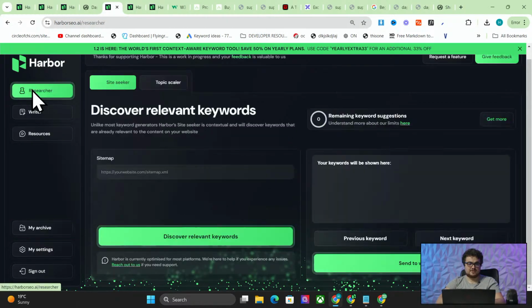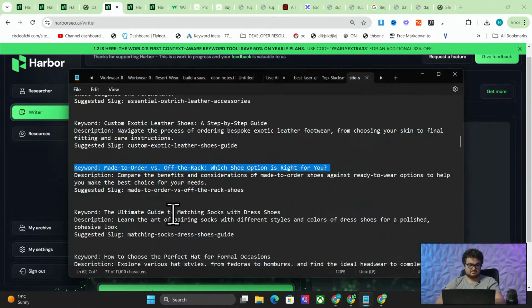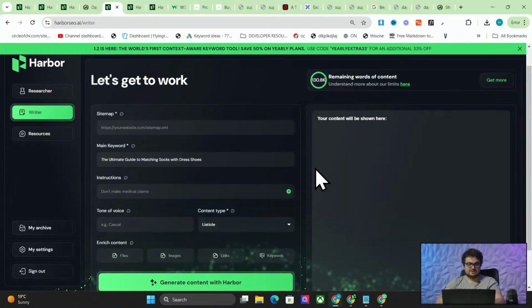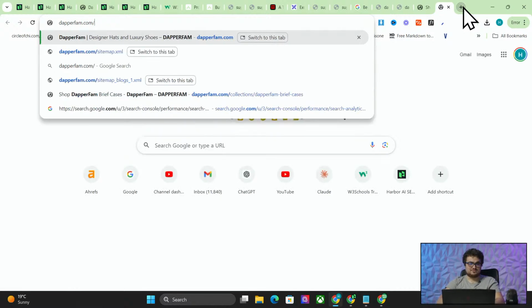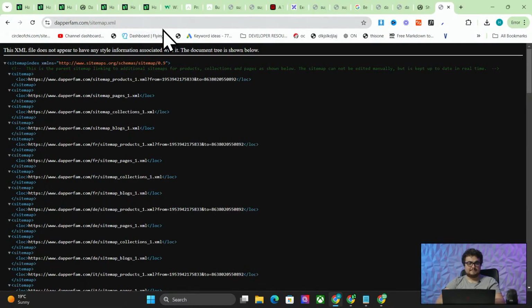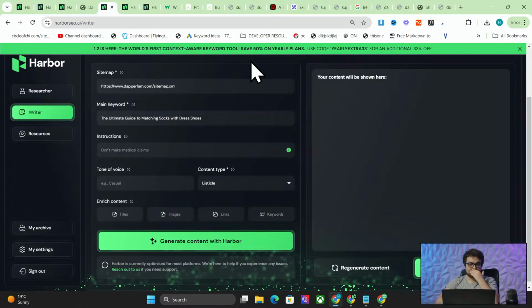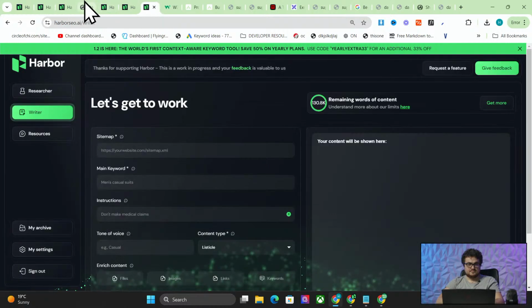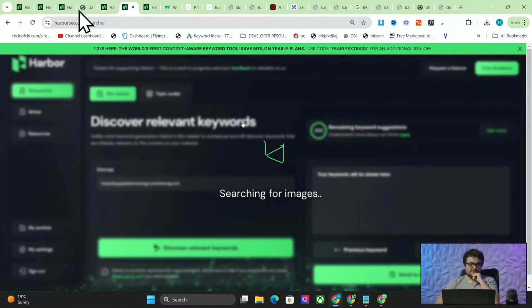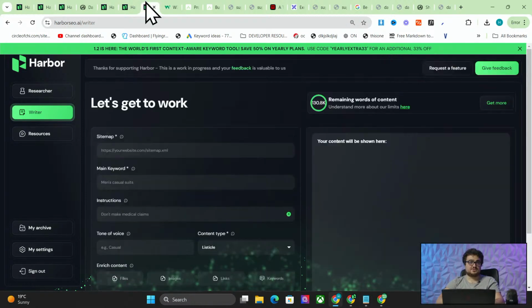So I'm actually going to write that article. No, not that one. This one. The ultimate guide to matching socks with dress shoes. Now I won't be posting this because I can't just post to Dapper Fam with no featured image, obviously. But yeah, we will post this eventually. So I'll generate content with Harbor here. The keyword researcher seems to be struggling with supplies for hunting, probably because there's so many damn pages on that website.